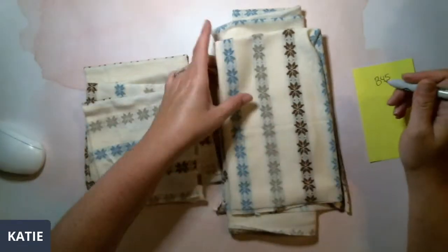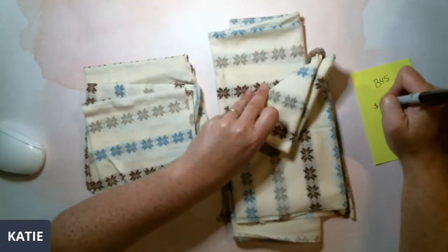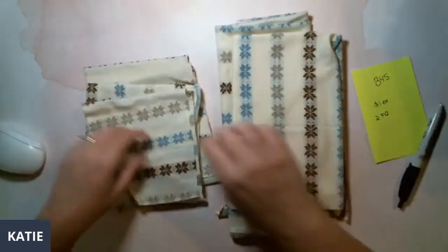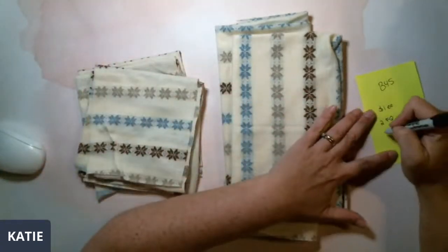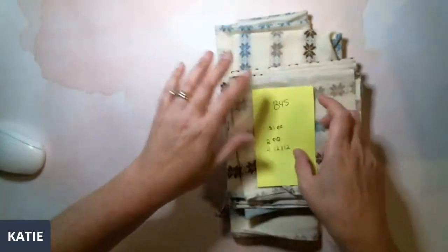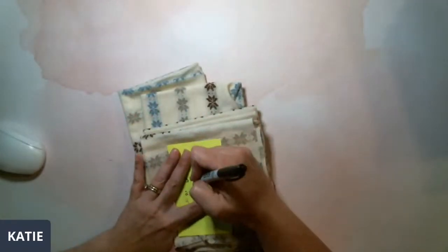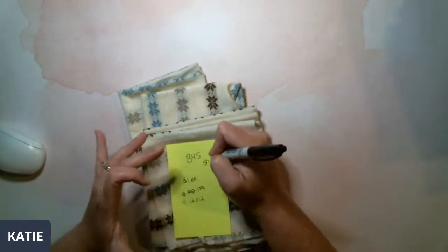Okay. Right. All right. So I'm going to say that there's B45, a dollar each, two fat quarters, and then one, two, three, four 12 by 12s are available. Okay. For the Nordic one. I'm going to take one of the fat quarters. So that's one fat quarter available. And four 12 by 12s.